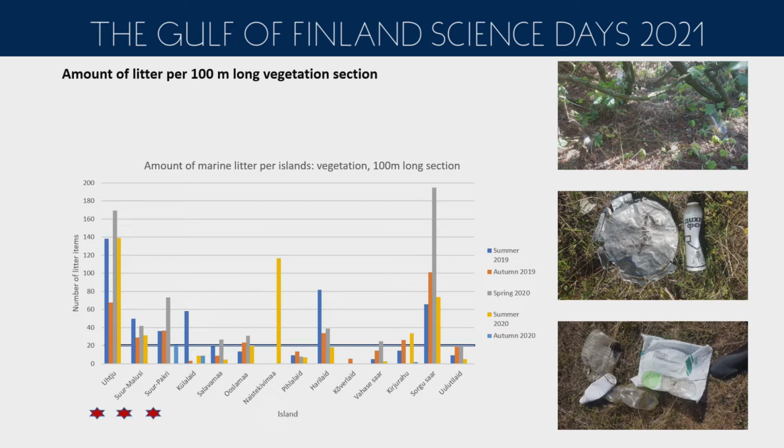And for the vegetation, there are some issues because it depends on the time when you go there and how much you see. Thus we didn't see the decrease in the number of litter items as much as we wanted to, but still it's promising that if you clean it once, then it should be gone.